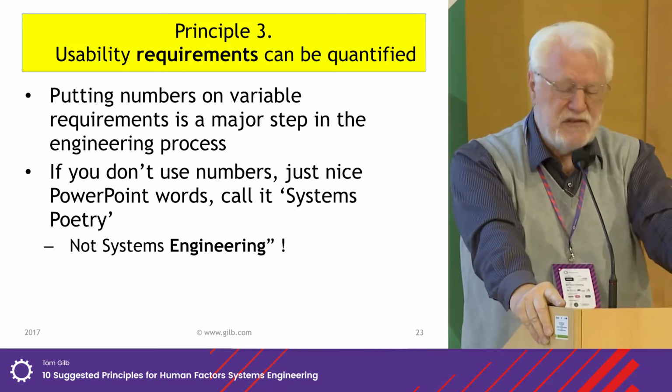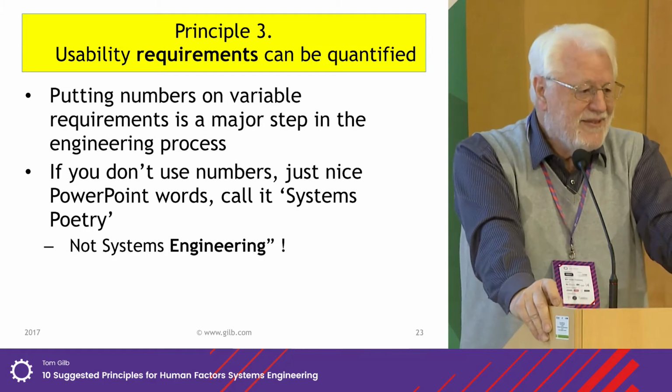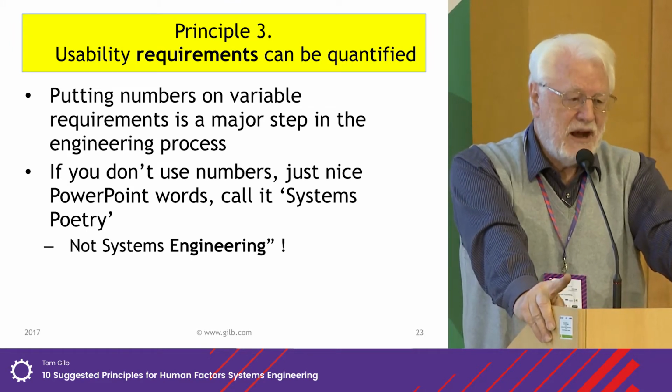So it's amazing that people are in denial. Well, you can't quantify usability. I said, did you ever try to Google it? No, because you can't do it. Well, surprise, you're wrong.